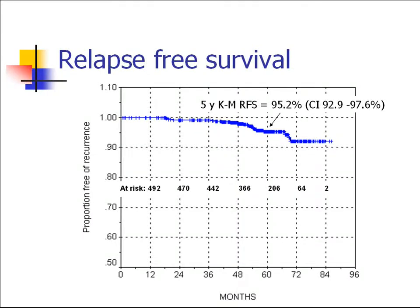So the relapse-free survival, again at 5 years on Kaplan-Meier plots, is just about identical to the overall survival at 95%, with a confidence interval again at 5 years between 93 and just about 97%. Again, I would stress that these data are mature to 5 years. I'm not making claims beyond 5 years.